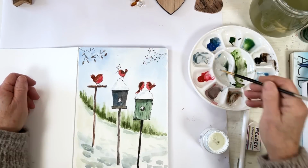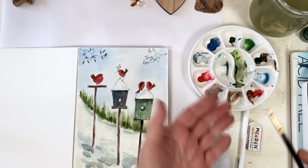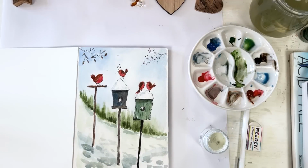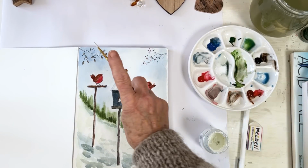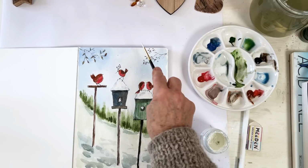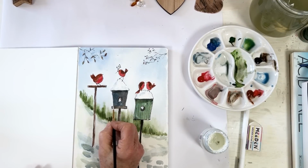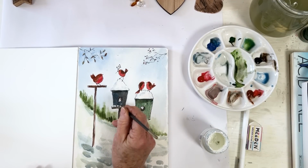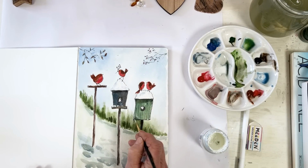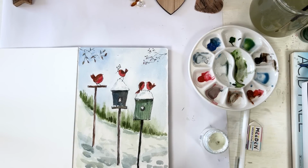And we could sprinkle some too. I don't know if this brush will sprinkle. Yeah, it will. See, even the little brush. Let's just put some snow there and perhaps a little bit on here and there. Right, I'm going to call that a day.